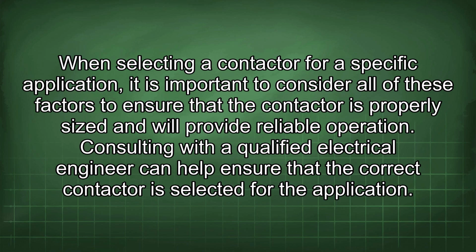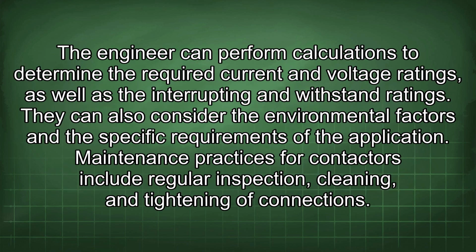Consulting with a qualified electrical engineer can help ensure that the correct contactor is selected for the application. The engineer can perform calculations to determine the required current and voltage ratings, as well as the interrupting and withstand ratings. They can also consider the environmental factors and the specific requirements of the application.